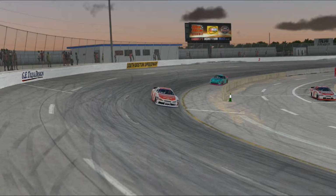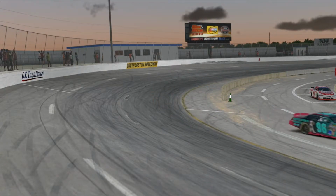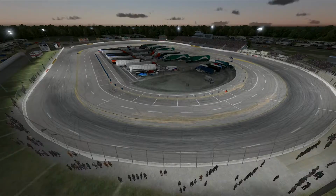Well, Devin, looks like we're wrapping up hot laps here. So J.R. Shepherd was the winner, quote-unquote, of practice with a 15.479, but we're going to head over to our starting grid to get this one underway.